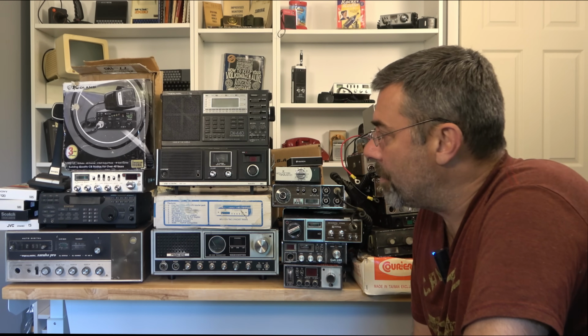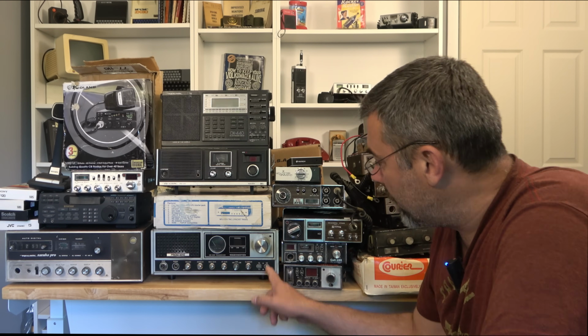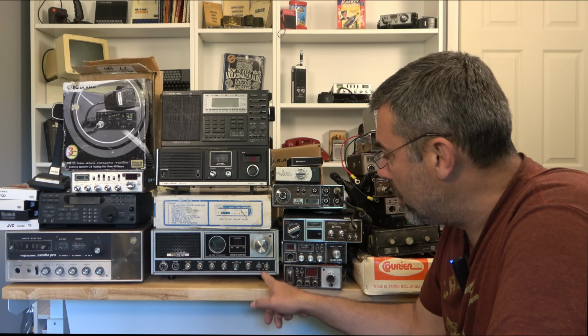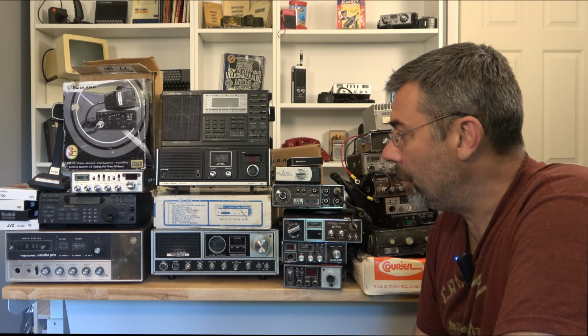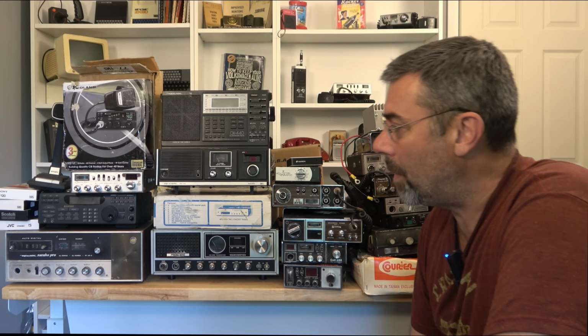Down here, probably the nicest radio I picked up. Of course, I haven't checked to see if it works. It is missing one button here for the noise blanker, but it is a President Washington. I have a soft spot in my heart for the President Washington. My first base station was a President Washington, like an actual plug-in base station. Had that for years, and it finally gave up on me.